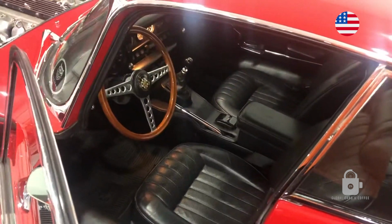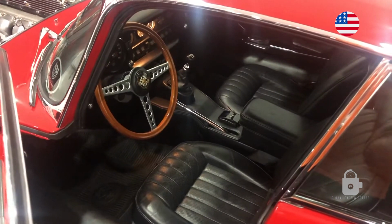The XKE Coupe is, for the '60s, probably the best driving car. I hope you enjoyed it.